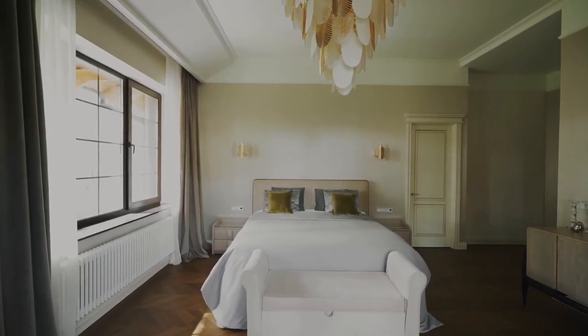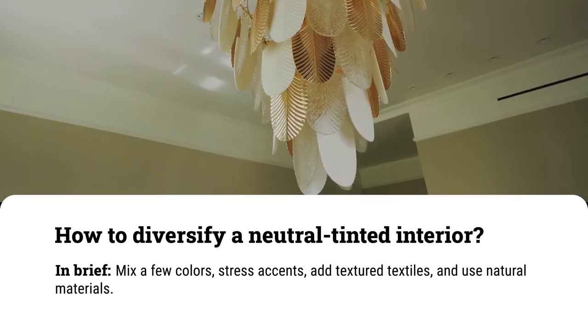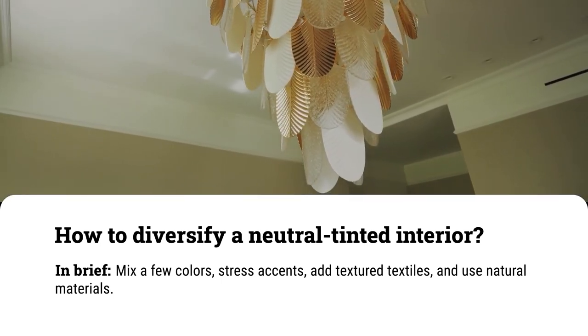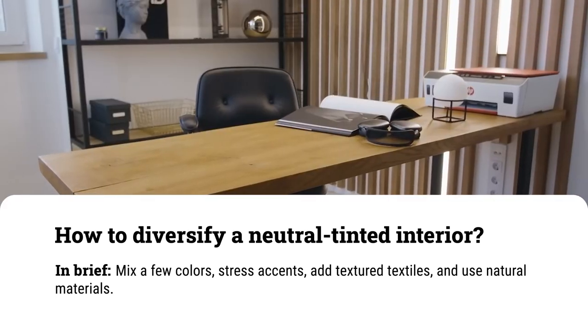How to diversify a neutral tinted interior. In brief, mix a few colors, stress accents, add textured textiles, and use natural materials. Watch the video for details.